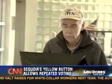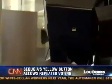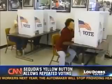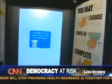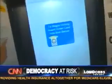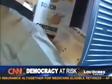I worry about the poll captains having access. They're temporary workers. In many cases, there aren't background checks done on them, and it's easy for them to go back there, make those changes, and vote repeatedly and not be noticed. Sequoia says this button is a standard and deliberate feature. The California Secretary of State's office says they have security guidelines to alert poll workers to keep a close watch on the button and any tampering.